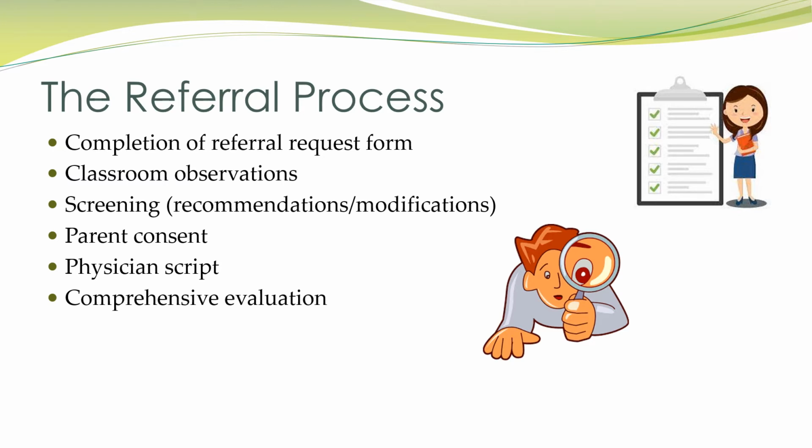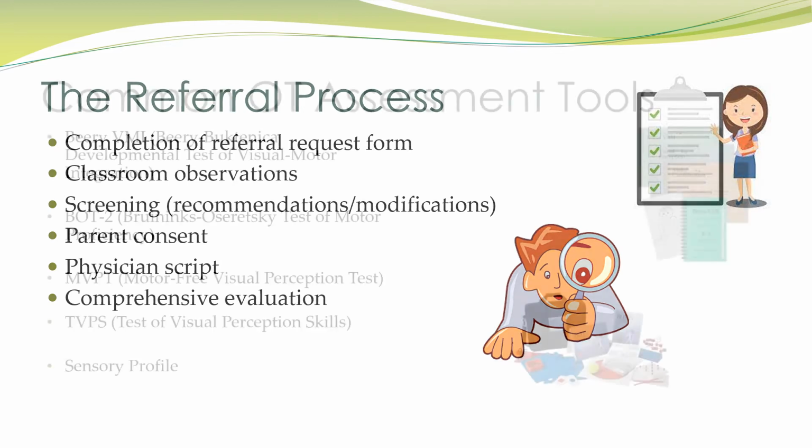The OT will then go ahead and screen a student targeting the skill areas or the areas of concern to make recommendations or modifications within the classroom for the child and determine if further assessment of skills is needed. If it is determined that further testing or a comprehensive evaluation is needed, the school district obtains parent consent and OTs receive a prescription from the child's physician in order to complete the evaluation.